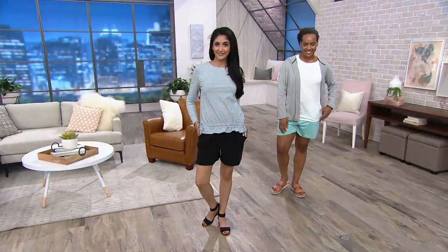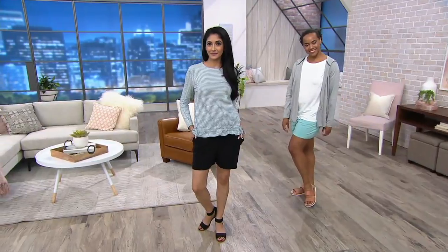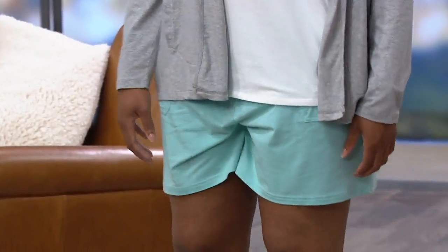Obviously that's the black. We have extra, extra small, and then small through 3X. So essentially everything but extra small. And then you can see them there as well in seafoam, small through 3X. And I'll take you through the other colors right now.